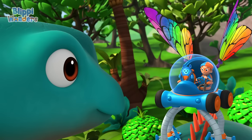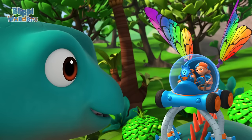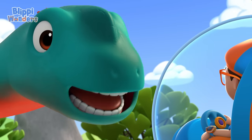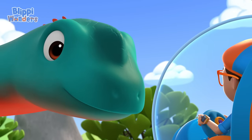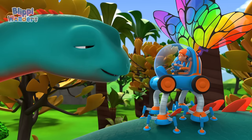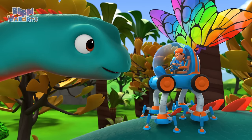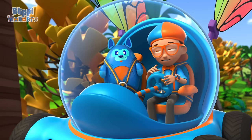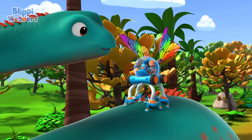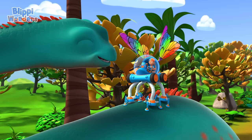Hey, it's me, Blippi, and this is Debo. Hi, Blippi and Debo. I'm Angie. The Argentinosaurus. Whoa! That is a big name for a big dino. I have to break it up to say it right. Argentinosaurus. That's me. So, I'm on my way to meet a friend.